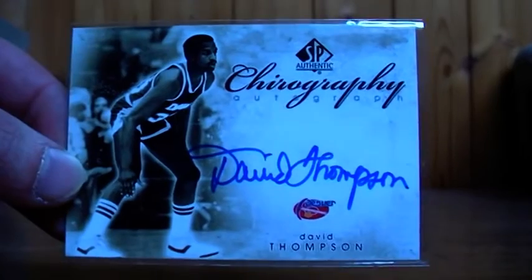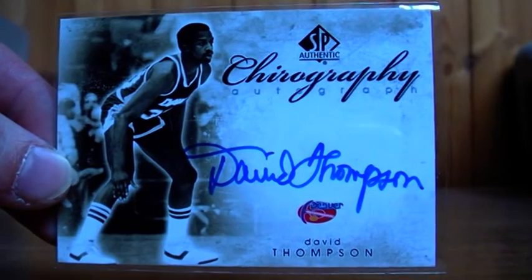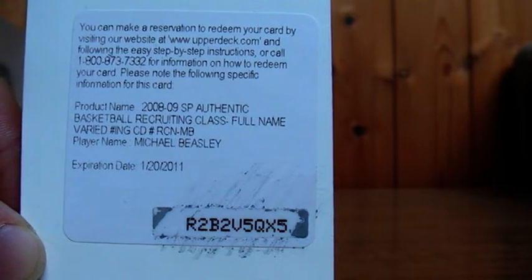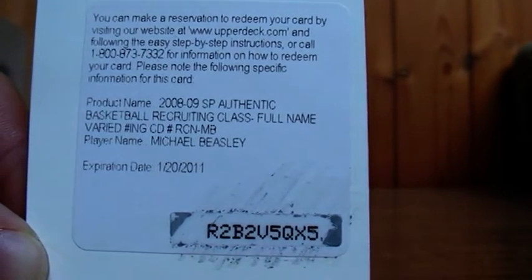Yeah, so today I'm doing a little recap of a few boxes I've opened the last week. First of all, a box of SP Authentic 2008-2009. I got this David Thompson Chirography autograph, not numbered. And then I got this Redemption for SP Authentic Basketball Recruiting Class, full name Michael Beasley.